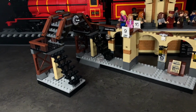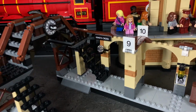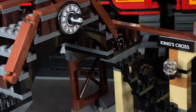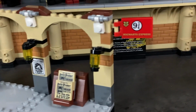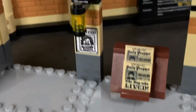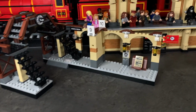First off, we have a look at the 2018 platform, which I think looks quite nice. It is very simple. We have the 9 and 10 signs there. We have the King's Cross Station. We have the clock there, of course. And we also have this little Hogwarts Express stickered piece there. And of course, the Daily Prophet flyers and Sirius Black.